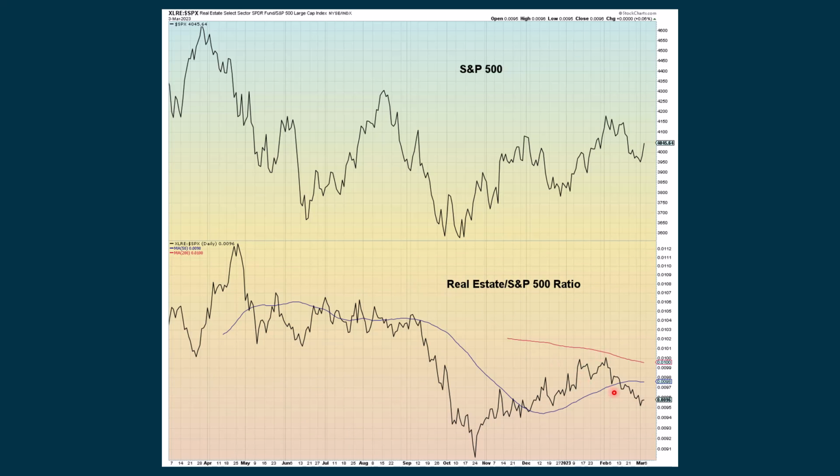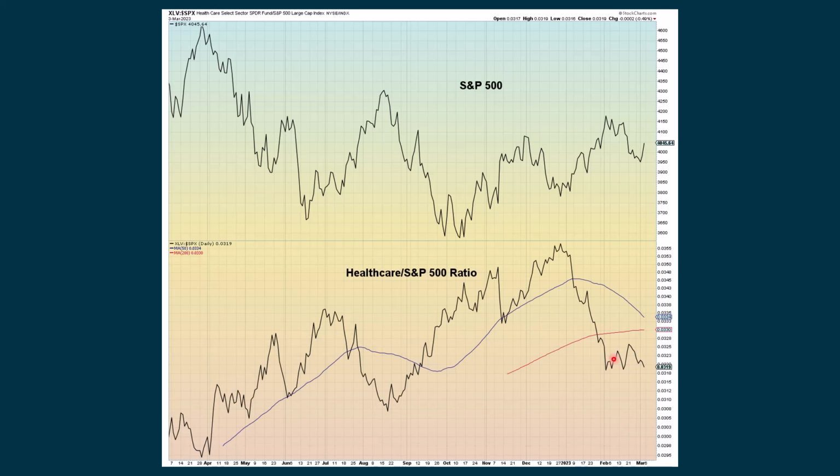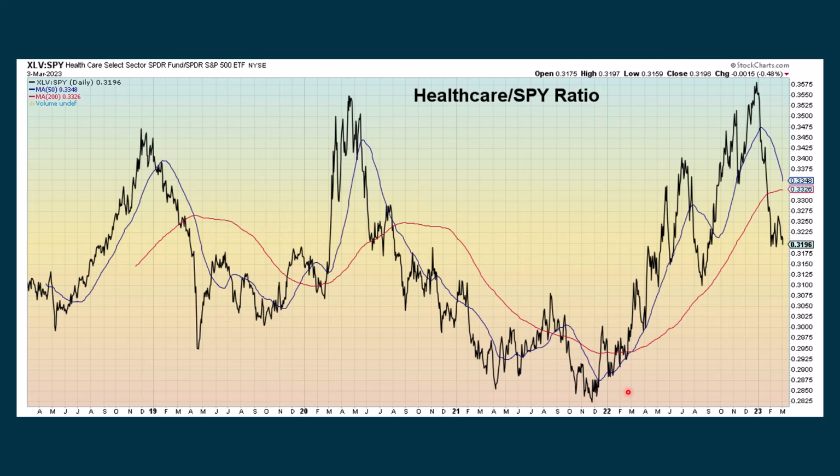Real estate in an overall downtrend. Utilities, after giving us a golden cross, quickly lost that to a death cross. And now we're in an overall downtrend. Healthcare, still in an overall uptrend, but could be getting ready to give us a death cross. And then here's the healthcare to SPY ratio. Really have been going up strong. Now some weakness, and we might be getting ready to see a death cross.